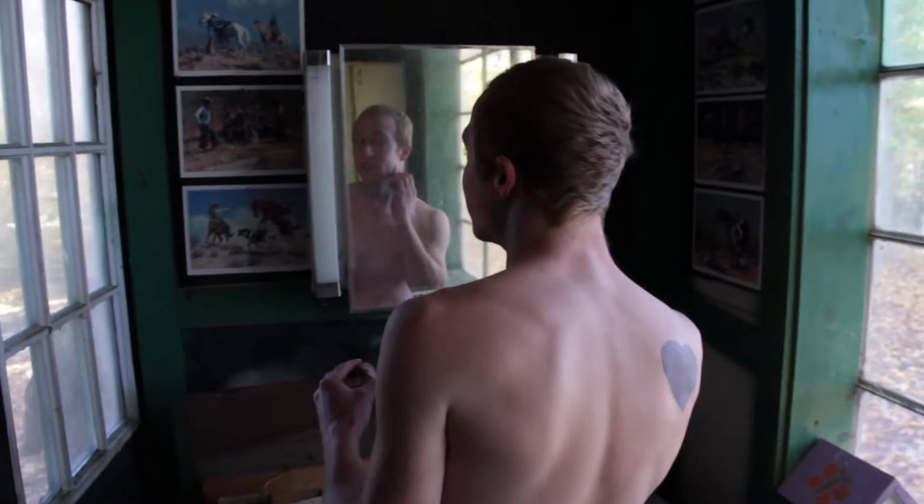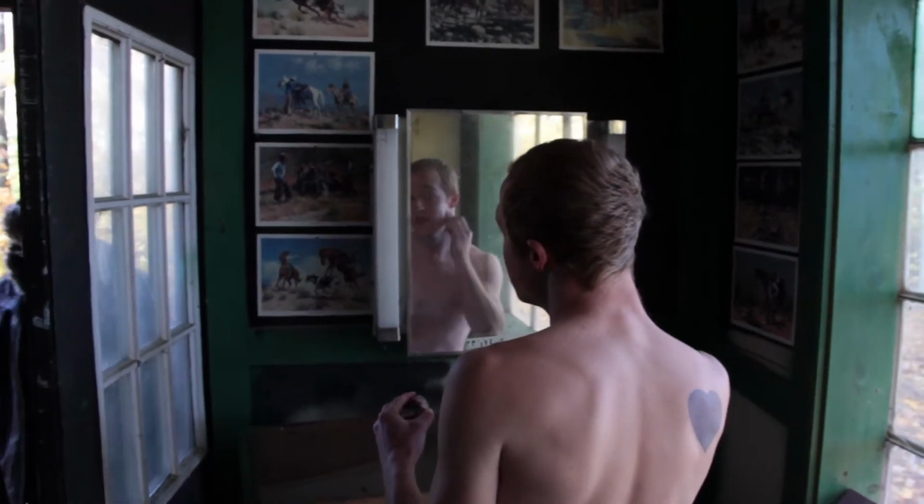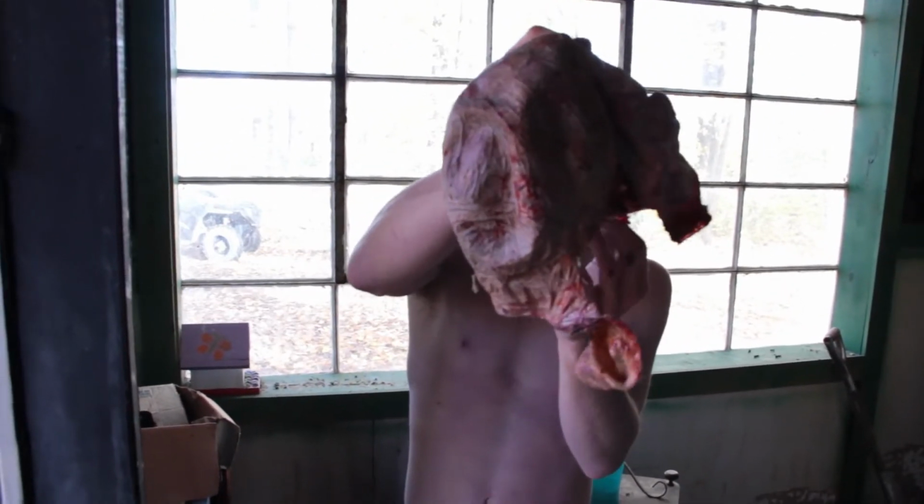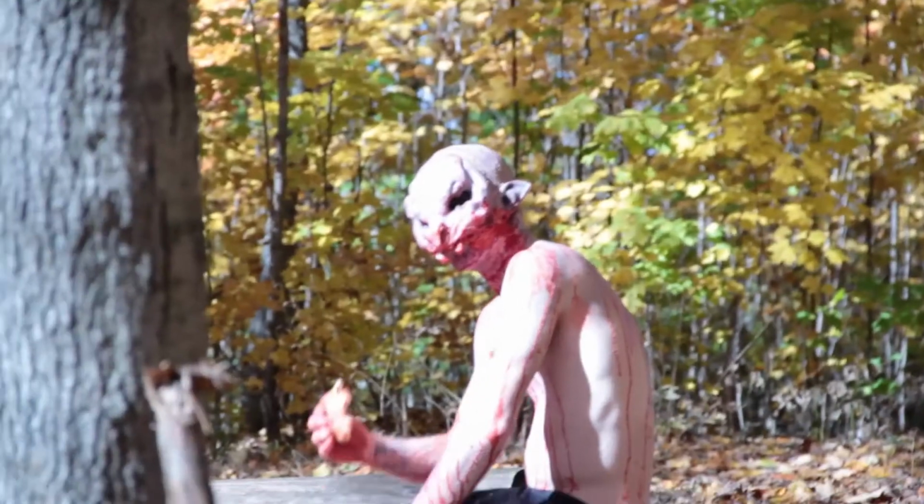We planned for 2 hours of makeup because Will had to cover his entire body in makeup, blood, etc. And then he had a prosthetic mask that he put on, and then he had to cover that in blood too. All that worked for 3 shots.